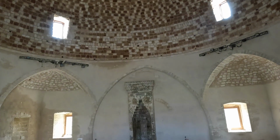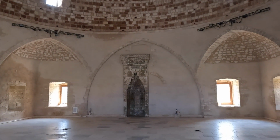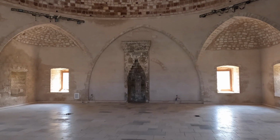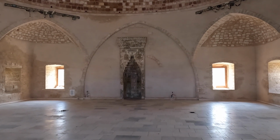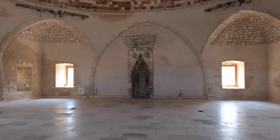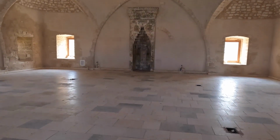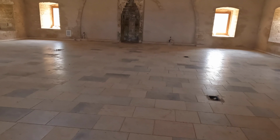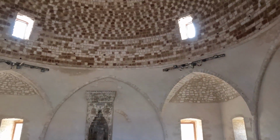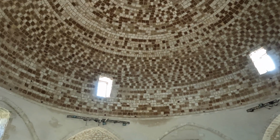There you see the mihrab, the praying place pointing to the east so that the religious people knew in which direction to pray. Nowadays it's used as a music hall and for expositions. There's a beautiful marble floor. And a giant dome.